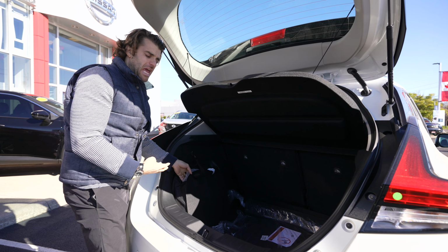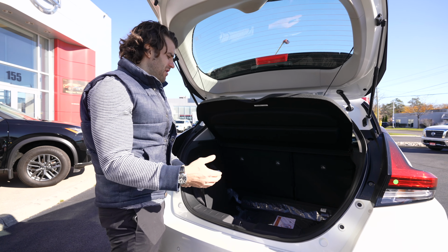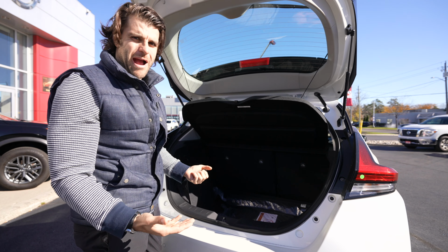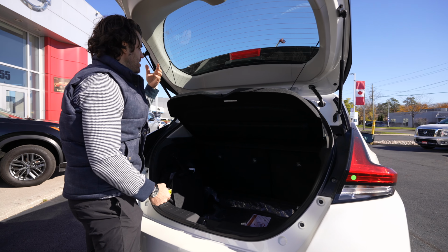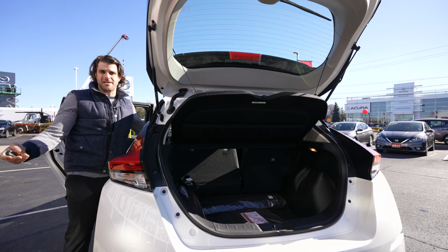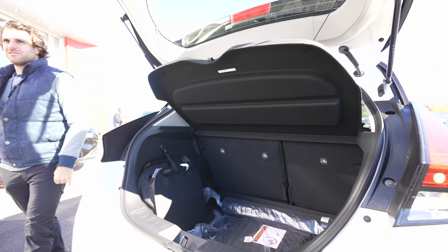It comes with the cable. It comes with the adapter for you to plug into a regular 120 volt, or you can plug right into your dryer outlet if you want to plug in there. But quite a bit of storage space, and then you can fold the seats down like this. It's a 60-40 split for the seats, so you can fit those large items.